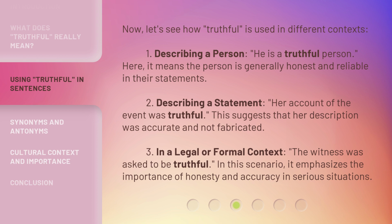3. In a legal or formal context, the witness was asked to be truthful. In this scenario, it emphasizes the importance of honesty and accuracy in serious situations.